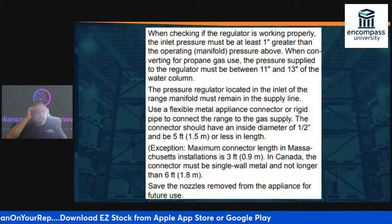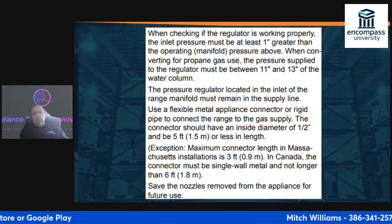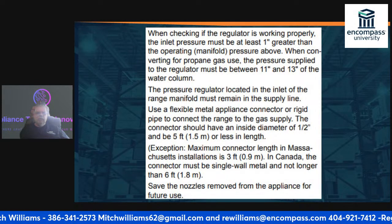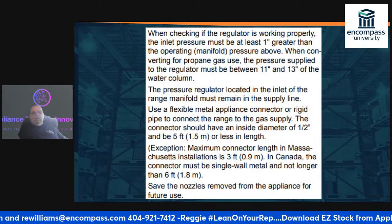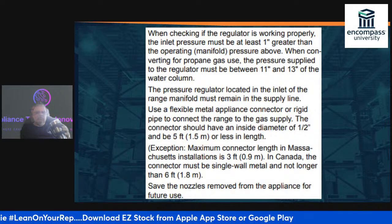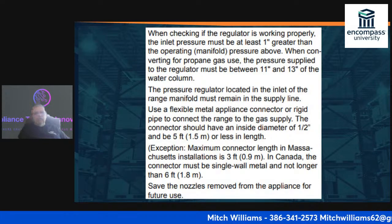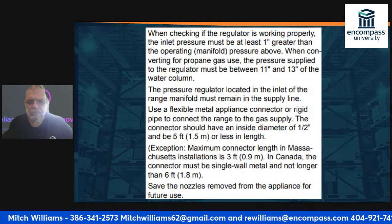Okay. When checking if the regulator is working properly, the inlet pressure must be at least one inch greater than the operating manifold pressure. When converting for propane, the pressure supplied to the regulator must be between 11 and 13 inches of water column. The pressure regulator located in the inlet of the manifold must remain in the supply line. I have walked in and they had removed the regulator. You cannot remove the regulator. You have got to have one. Okay.